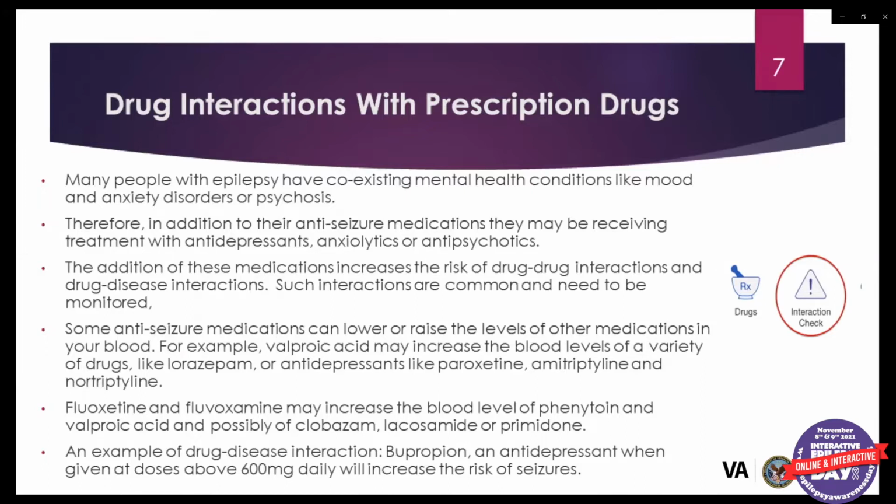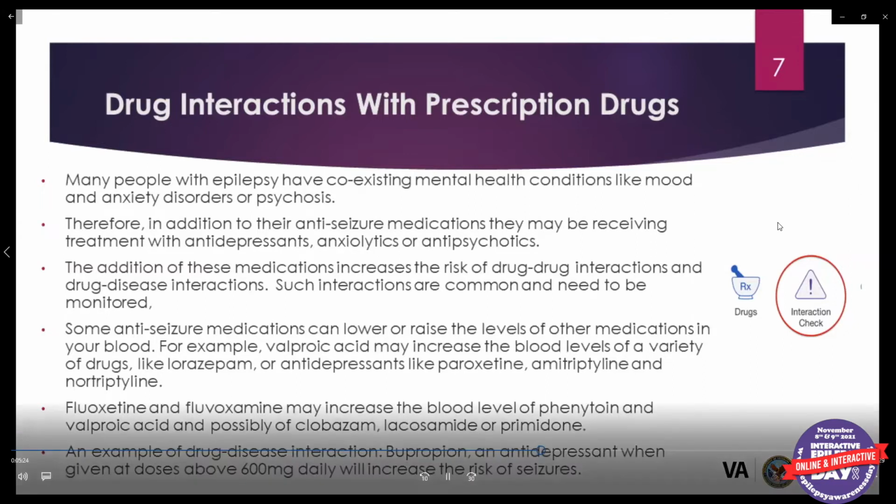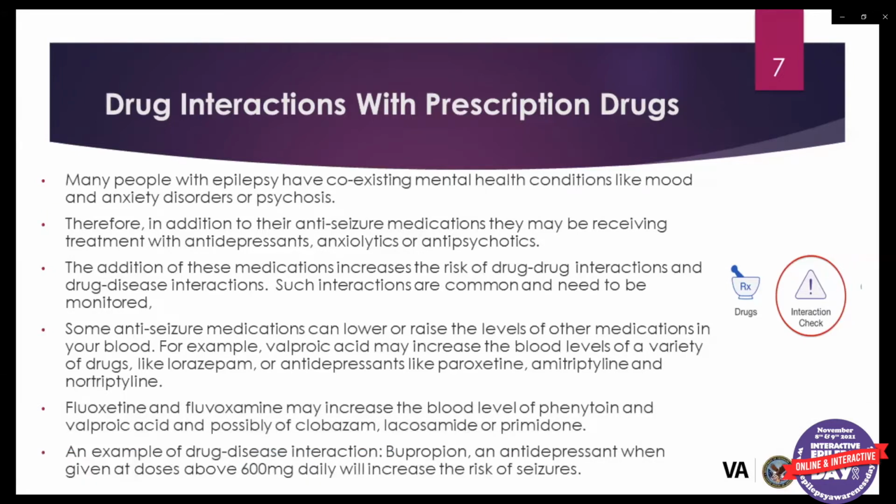Some anti-seizure medications can lower or raise the levels of other medications in your blood. For example, valproic acid or divalproex may increase the blood levels of a variety of drugs like lorazepam or antidepressants like paroxetine, amitriptyline, and nortriptyline. Another example, fluoxetine and fluvoxamine may increase the blood level of phenytoin and valproic acid or divalproex, and possibly of clobazam, lacosamide, or primidone. An example of a drug-disease interaction is bupropion, an antidepressant, when given at doses above 600 mg daily, will increase the risk of seizures.